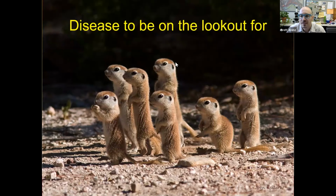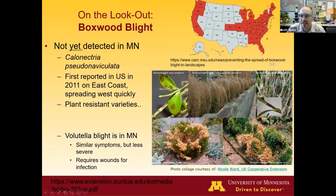Okay, so diseases to be on the lookout for, I'll say there's one here at least, and that is boxwood blight. This is one we've been raising the alarm about in the last 2 or 3 years. It's a fungal disease, Calonectria pseudonaviculata. It has not yet been found in Minnesota.